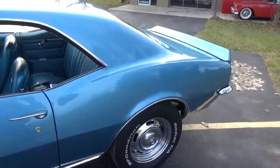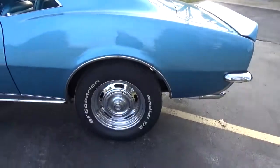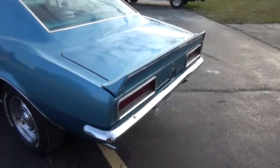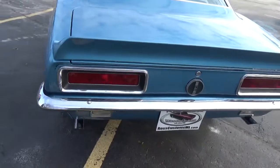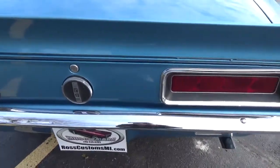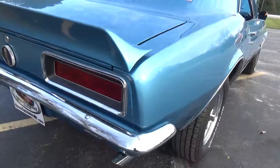Real nice car. It's got the blue interior. They've updated it with a set of 15-inch chrome rallies. It's got your rear spoiler. The tail lights all look real nice. They've been replaced. Tell you, the car's nice and straight down the side.